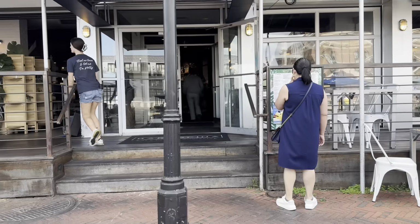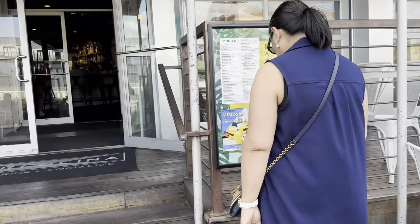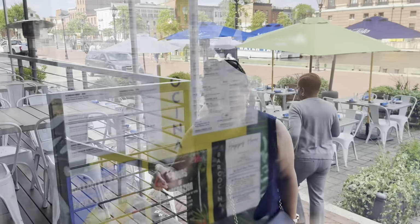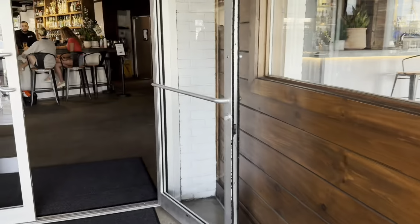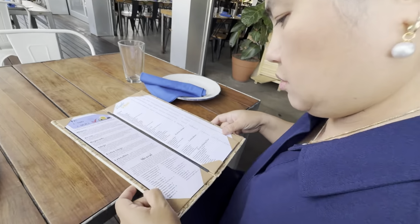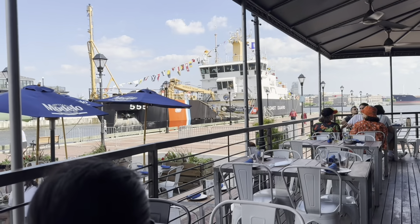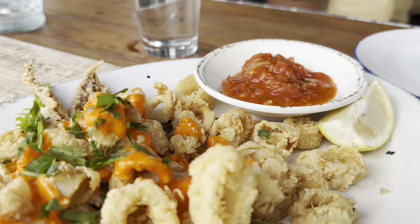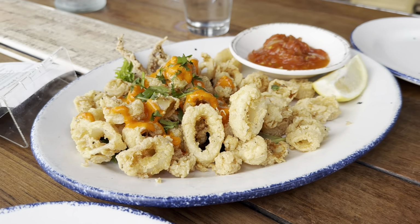We came to this corner beside the Coast Guard ship, and there's a lot of people inside, so it's probably a good place to have dinner. So we came inside. Happy hour. The good thing about this place is that the food is not really that expensive. And it was good too.